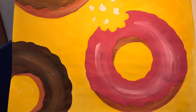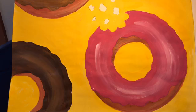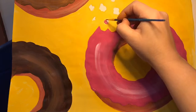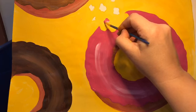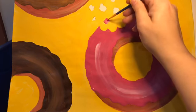Oh, so I forgot to paint my little crumbs. So once you're done with all of your donuts, you need to clean off your brush. And then if you have a little brush, you're going to get out your little brush, see, and then you're going to start to paint in your little crumbs. And so again, if you didn't like your line right off the bat, you can definitely overlap your line, and that's totally fine. It's probably easier to cover up your pencil if you do that too.